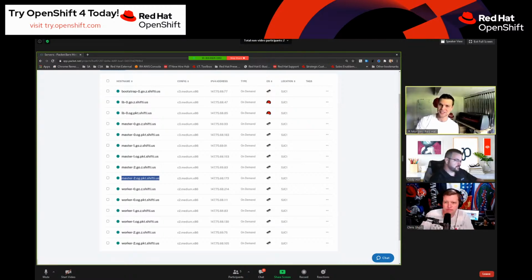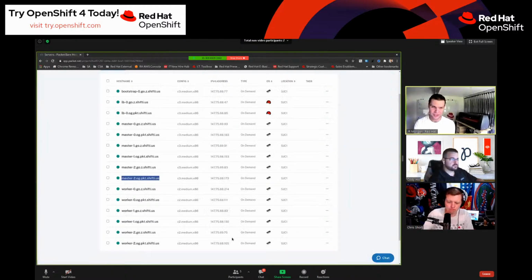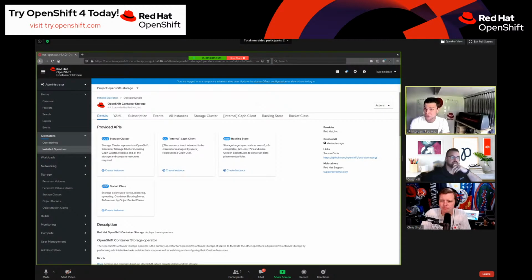It took a second to actually initialize, but our storage cluster definition did get created. So it's going to take a little bit for it to initialize. We can monitor that on the dashboard. From the overview page, you should see a new persistent storage tab once that's there. It's thinking.